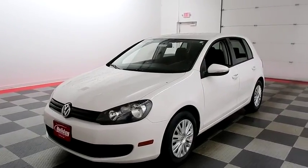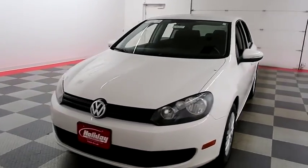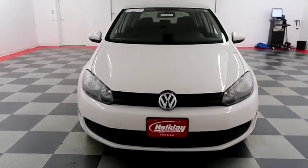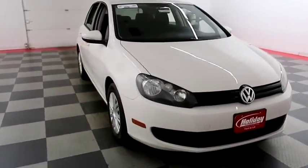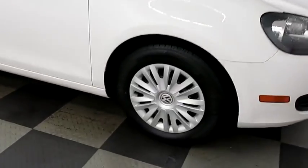Today we're going to take a look at a 2013 Volkswagen Golf. Stock number is A7688. Starting right away up front, and then we're going to take a look down the passenger side. Looking at the tread on the tires.